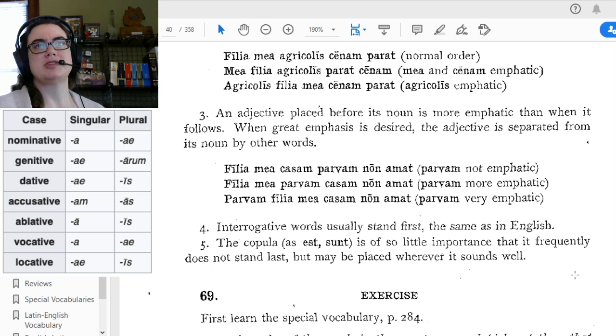Interrogative words usually stand first, the same as in English. So again, quis, quid, quem, all are who, whose, how, usually first. And the verb to be, the copula, is of so little importance that it frequently does not stand last, but may be placed wherever it sounds well. It may also just be entirely left out, because it's to be, whatever. You can imply it.